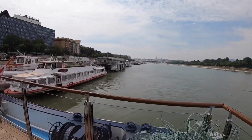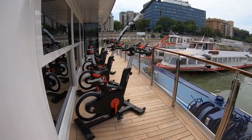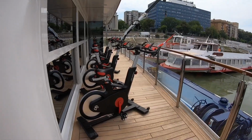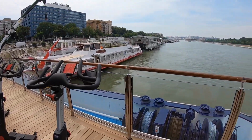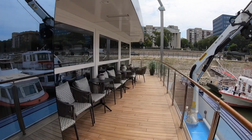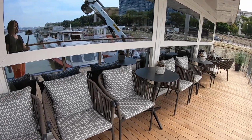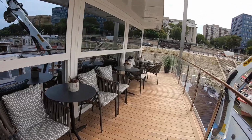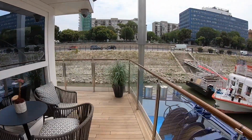So I'm going to take you to the very back first, because this is something very novel, I suppose, on a river cruise. Spinning bikes where you can do a class or do your own thing, but you can look off the back of the ship. It's nice to just watch the wake. And then here we have some seating, so again, just a nice place to be able to sit and watch the scenery go by.